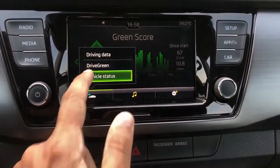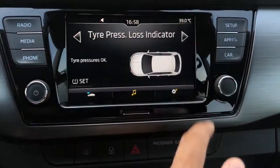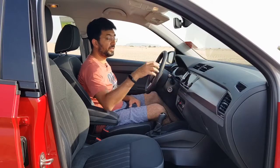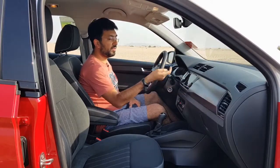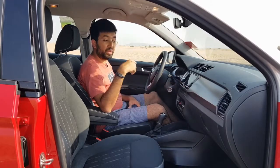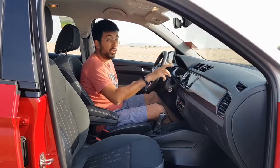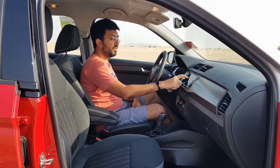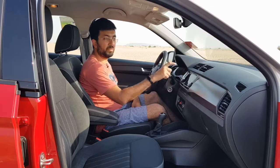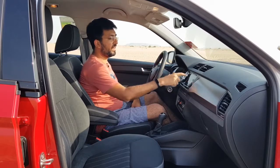Then there is also an app option in which you can connect to the infotainment system given on the car itself, which I'm going to be coming to in a bit. And then there is also a car option in which you can see your green score, how effectively you are driving, eco-friendly driving, and also you can have the driving data. You can have numerous other options, long-term, average, and all of that. There's vehicle status and all of that.